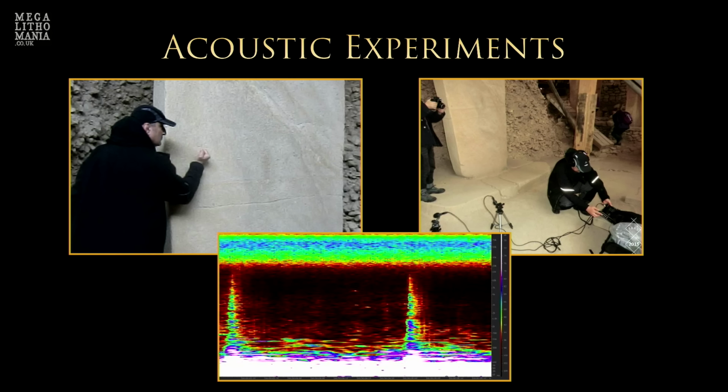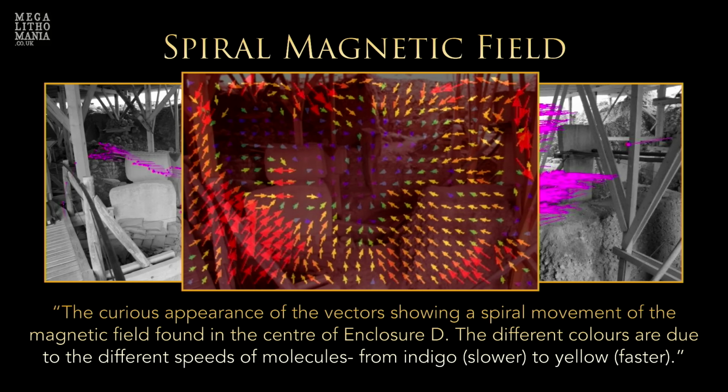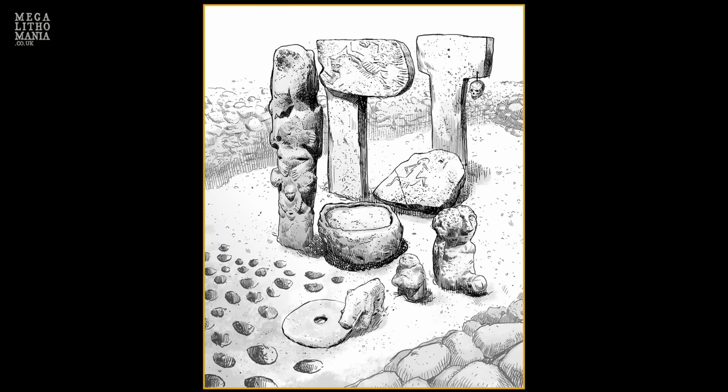Also, when they were doing research there, various people from the University of Trieste, Pablo de Bartolis and others, Linda Enix and others, found that it resonates at 68 to 69 hertz with harmonics of 91 to 138 hertz, which is the basic musical fifth. But when they were there, they also found a spiraling magnetic field in the center of enclosure D at Göbekli Tepe, which would affect consciousness, but it also can enhance seeds and grains, which is an area of research that I've been looking at. And this could have been part of the more religious aspects of the site.